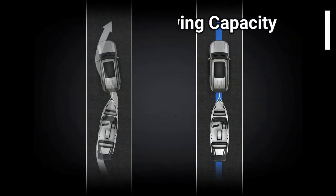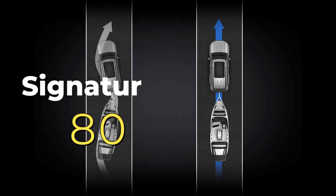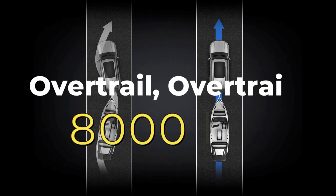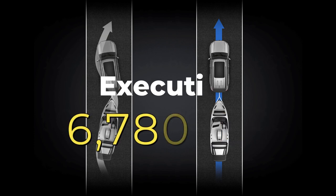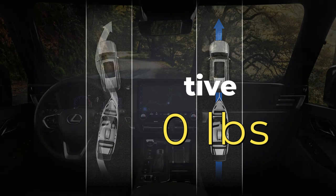When you talk about the GX, you cannot avoid talking about towing. It can tow up to 8,000 pounds. The base, signature, and premium grades can tow up to 8,000 pounds. The Overtrail and the Overtrail Plus can also do 8,000 pounds. The luxury trim can do 6,990 pounds, and the fully loaded executive trim can do 6,780 pounds. And that's still a lot, right?